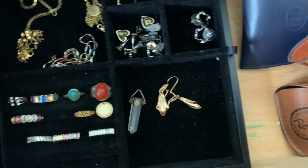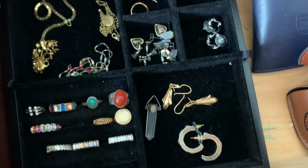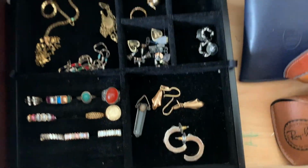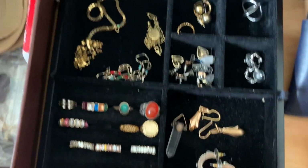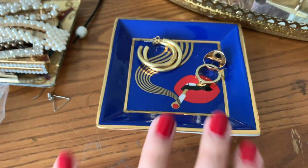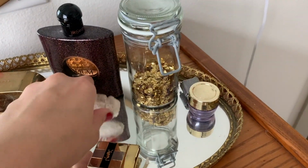These are earrings that I reach for a lot, but maybe not every single day. So I want to leave these here. I reach for this stuff quite often. So that's nice. This is my on-hand set of jewelry, the stuff that I pretty much reach for all the time. And I'm sure this tray will start to pile up with more stuff, but at least this area is a little bit more clean now.